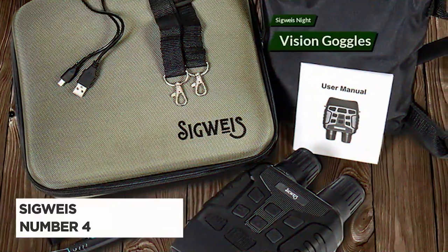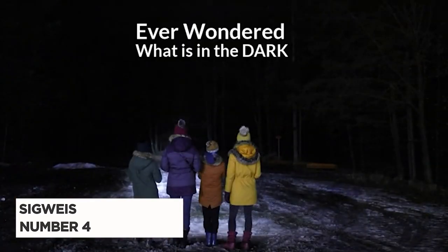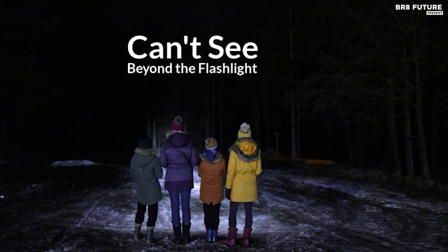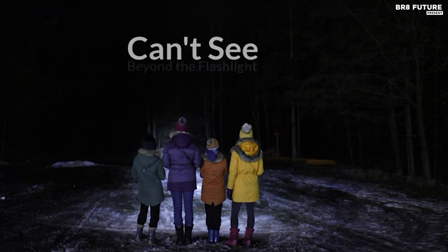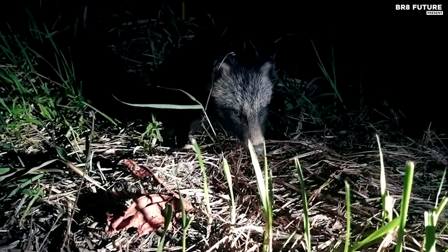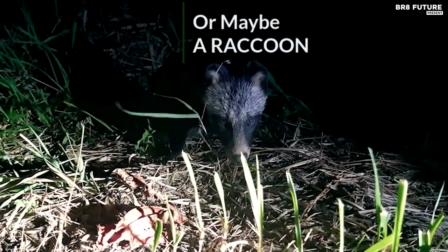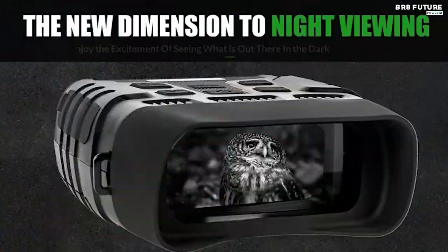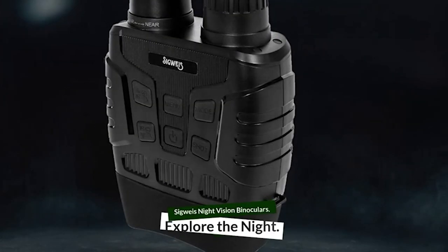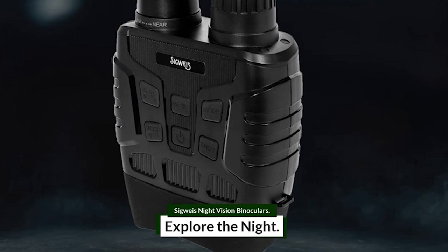Discover SigWeis Night Vision, the perfect companion for wildlife watchers, ranked at number 4 in our top picks. These binoculars offer solid field night vision capabilities, allowing you to observe subjects both day and night. What sets them apart is the excellent value-added cost. You can capture grayscale night vision footage or full-color images, and even record in full HD quality.